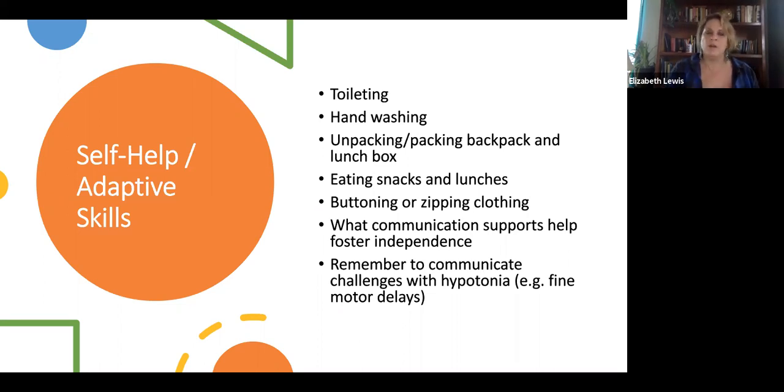Hand washing, so all of those toileting routines require some independence or some support to try to foster independence, but may take more time for your kiddos. They also require fine motor work that is often a struggle for our kids. Like unpacking and packing a backpack and a lunchbox, it's that zipping, those fine motor skills that we need. Eating snacks and lunches independently. So being able to open things in the lunchbox, open the bags or boxes, or ask for help and advocate if they need help with those things.